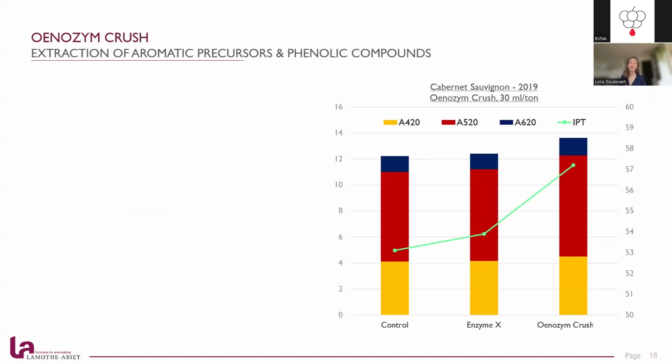So talking about color and phenolic compounds, here we can see a trial made on Cabernet Sauvignon, where we compare a competitor enzyme to just a control where we didn't add any enzyme, and Enzyme Crush at 30 milliliters per ton of grapes. So first we can see yellow, red, and blue. That's the different absorbance of color. So we can see that using Enzyme Crush increased the proportion of red color. So you extract more red color, but also you extract more tannins. So that's the green dots.